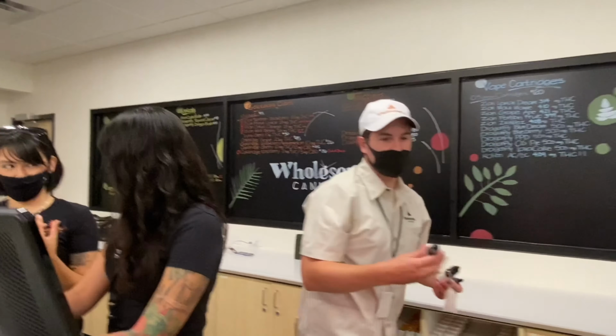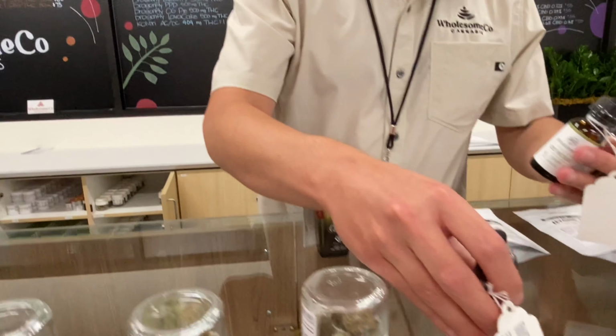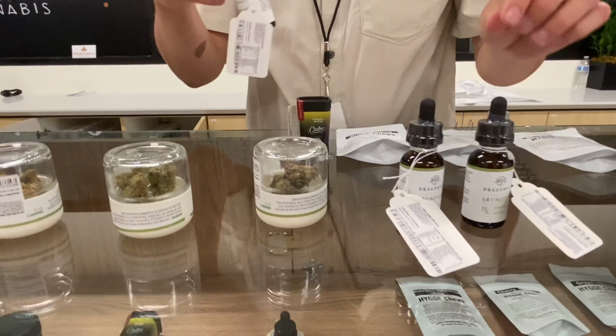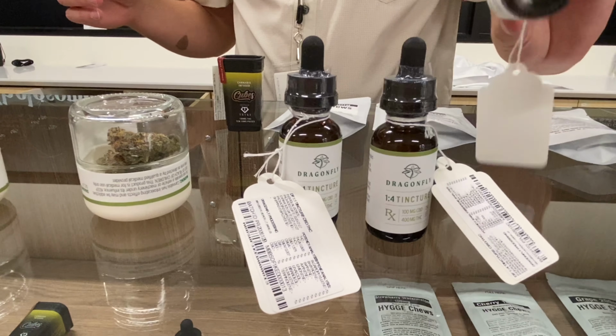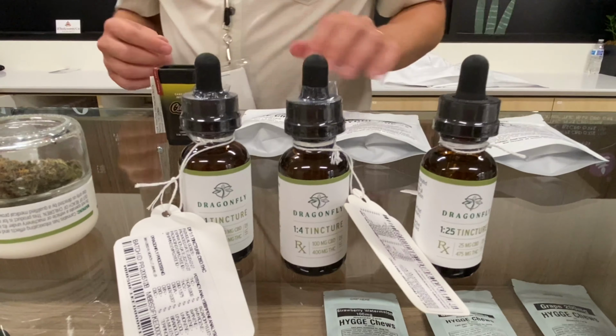You've probably already seen all these products because you've been to Dragonfly, but here is... Oh, I was there the first day though, and they had such a small amount. They're 1 to 1, 1 to 4, and 1 to 20, 1 to 25. Oh, okay. So those are their products there.